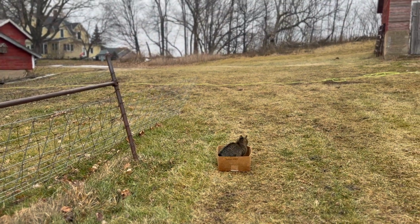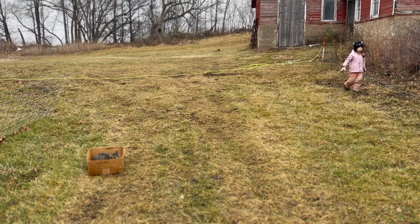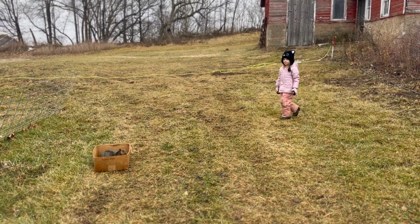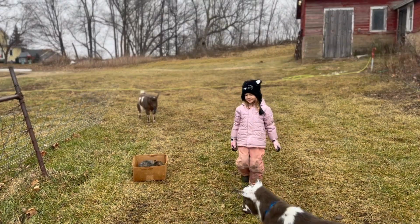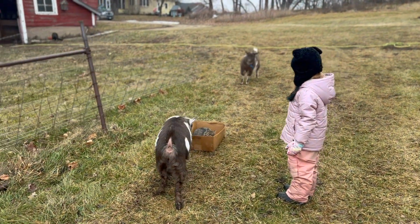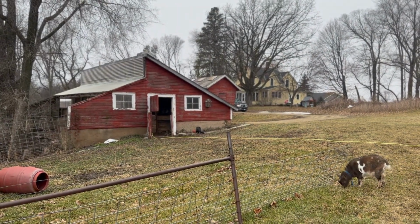If she fits, she sits. Yeah, she's hiding in there. She's gonna get you. Like a crystal in the box, glow. She's gonna get you. Just walk by, pretend like you don't see her, and see what happens. Oh boy. Oh, no, she didn't jump. She thinks she's protected in there from the goats. And look at Jinxie eating the slop bucket.